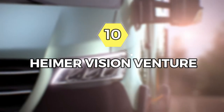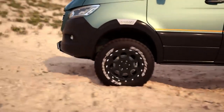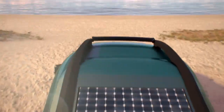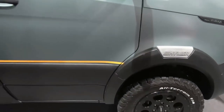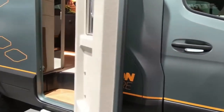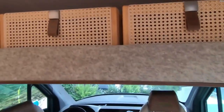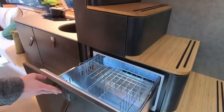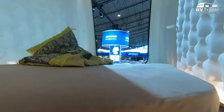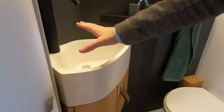Heimer Vision Venture. First in our lineup is the Heimer Vision Venture. This motorhome is a true testament to luxury and innovation. With a sleek and stylish exterior, the Vision Venture sets high standards from the get-go. Inside, you'll find a spacious and well-appointed living space, featuring a fully equipped kitchen that's every chef's dream. The master bedroom is a sanctuary with a king-size bed and ensuite bathroom, offering all the comforts of home.